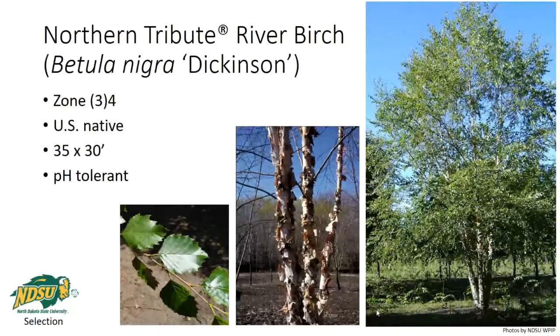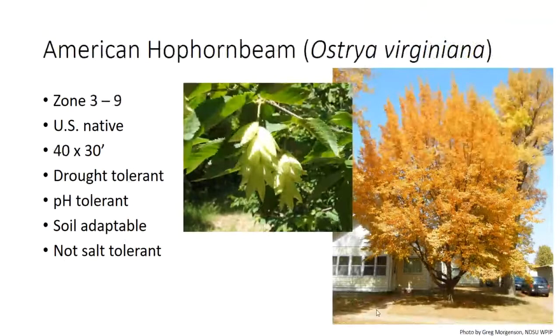Northern Tribute River Birch, this one's now available in the nursery trade. Hardy Zone 4 for sure, maybe a 3B, but definitely a solid Zone 4. pH tolerant, which River Birch is not really known for.